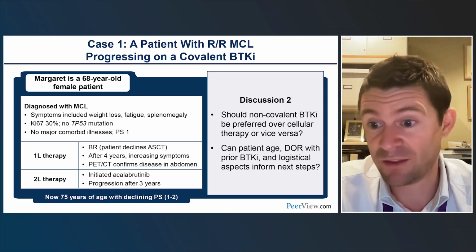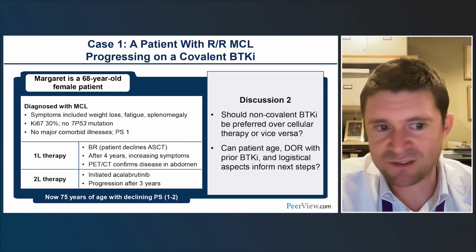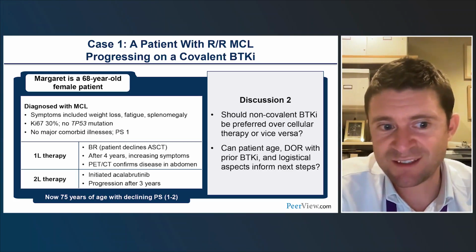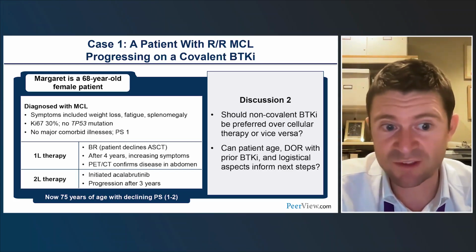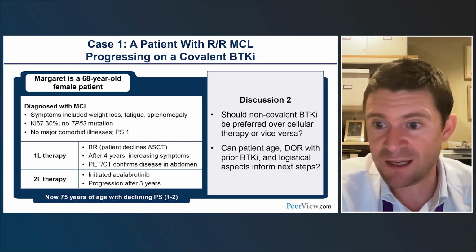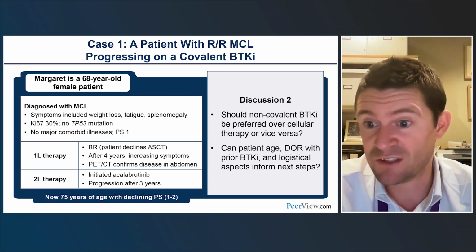Now, there are many other barriers to that, or at least considerations. Patients' social setup, their ability to travel to a CAR T center if they're not close to one, some of those other logistical considerations, the pace of manufacture and delivery of the CAR T, and whether you can bridge somebody adequately to that in a safe fashion are all considerations.